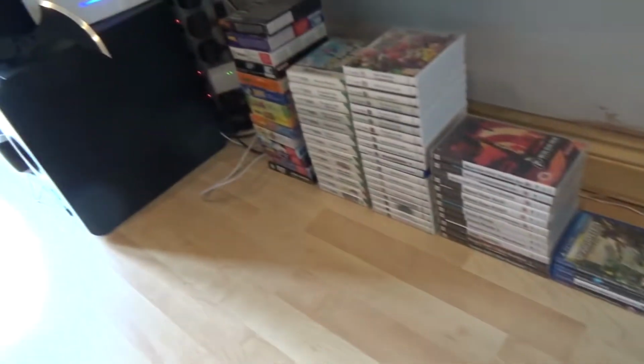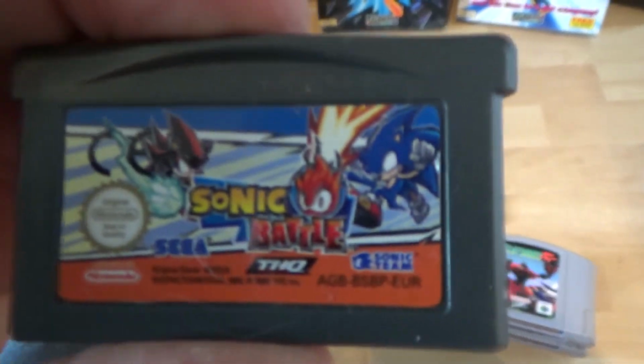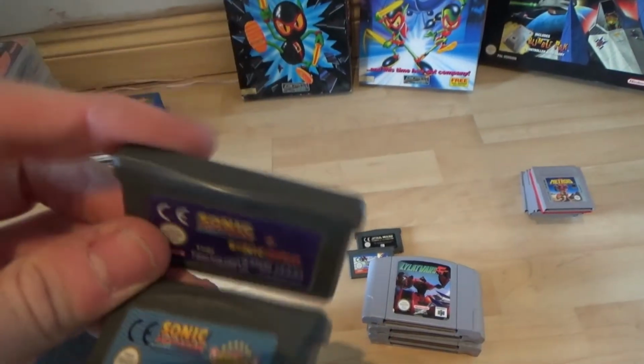Was Flight of the Falcon. I have the box to that over there, so I don't know why these aren't in the box. I don't know why it's not in this box. Sonic Battle. I think some of these I just didn't bother putting away. Sonic. Oh yeah. I don't really need these anymore.